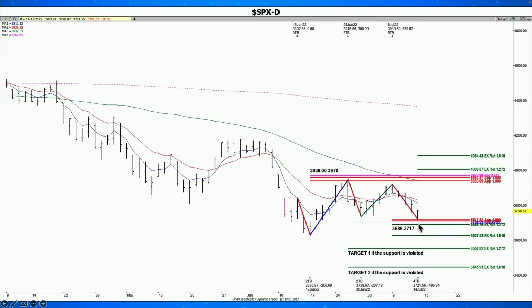Now, I'm looking at this as a two-step pattern. What I've done is I've taken prior high to low swings and projected them from other highs. You'll see those red lines near the top of that cluster zone. I also ran a retracement. You'll see the blue line, the low to the high. Basically, the 786 retracement is just a little bit below those projections. And then the green line, I took a prior low to high swing and ran the 1272 extension. You can see that's basically what we tested this morning. This is not a perfect hit, but 3717 was the top end of the zone. The actual low, it looks like, was made at 3721.